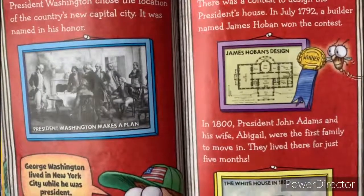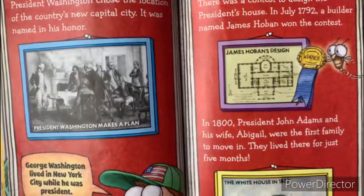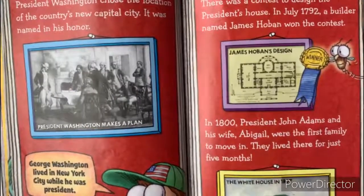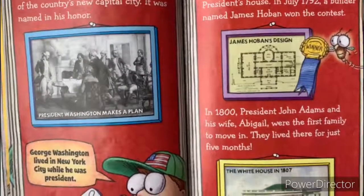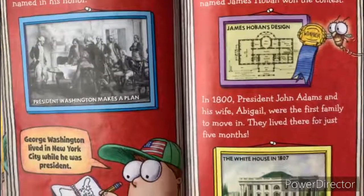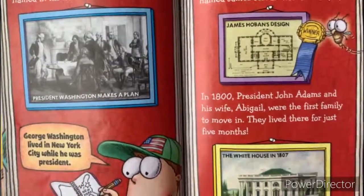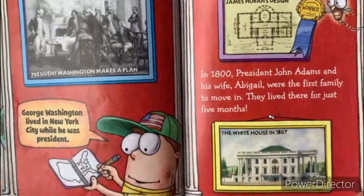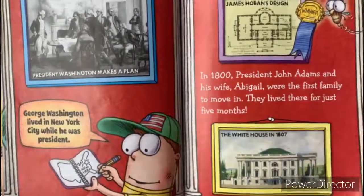In 1800, President John Adams and his wife, Abigail, were the first family to move in. They lived there for just 5 months. The White House in 1807.